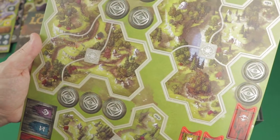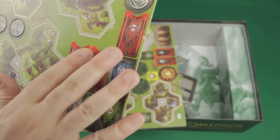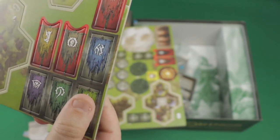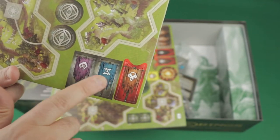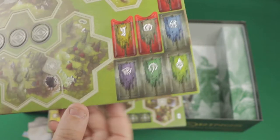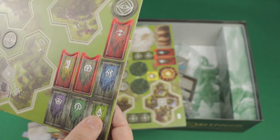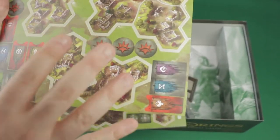Okay, so more outdoorsy tiles. There you go. A few tokens here. These banners. I've seen something very similar before in City of Kings. This really reminds me of City of Kings, where there's the banners depicting the enemies. I don't know what these are for here. Like factions of enemies, I don't know. But it really reminds me of City of Kings, at first glimpse.